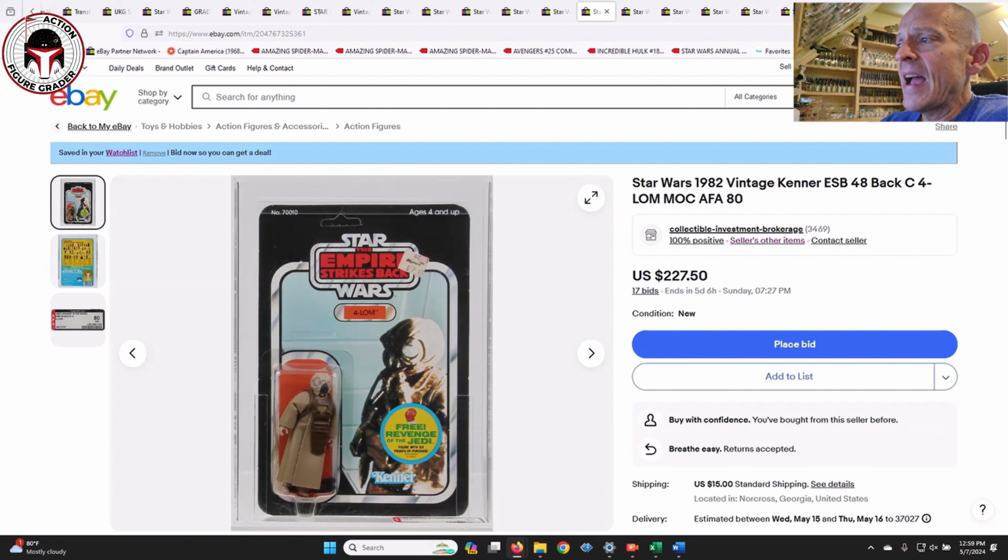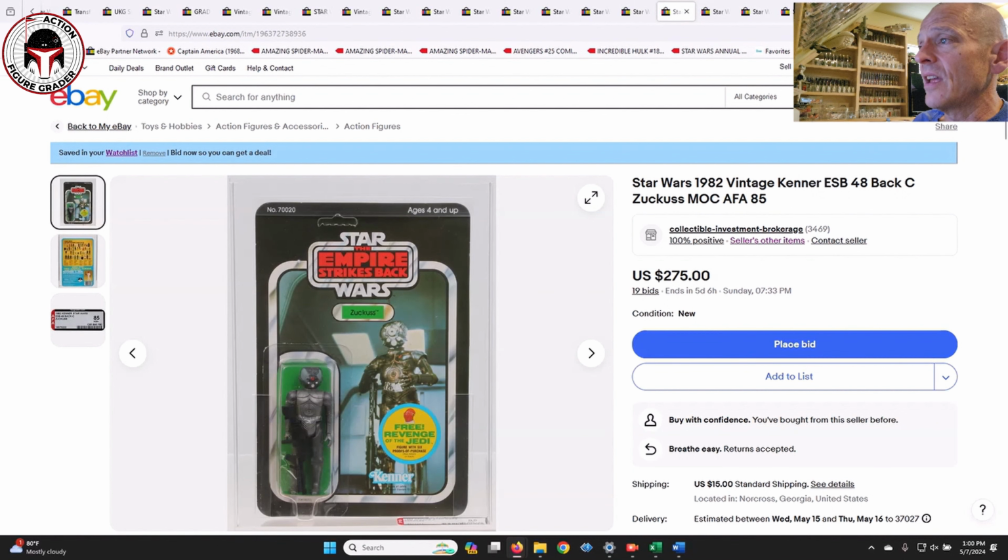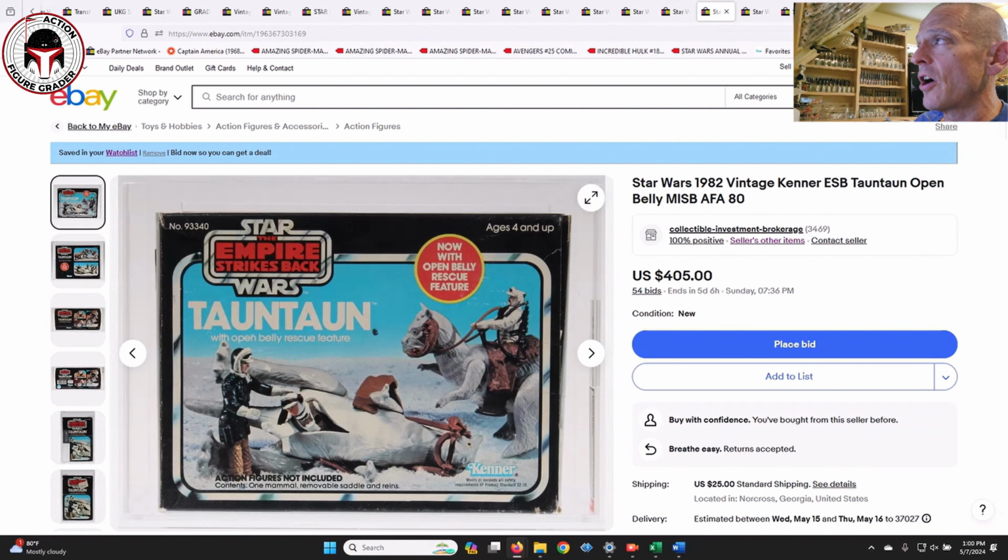Also, CIB has several different 48 back Cs, which are always very desirable with that free Revenge of the Jedi offer sticker. First is an AFA 84 LOM. That one's at $227.50. The FX7 is graded AFA 85, very high grade, unpunched with the price sticker. And then the Zuckus is also graded AFA 85. That one is at $275 right now. So 3 different 48 back Cs are at auction.